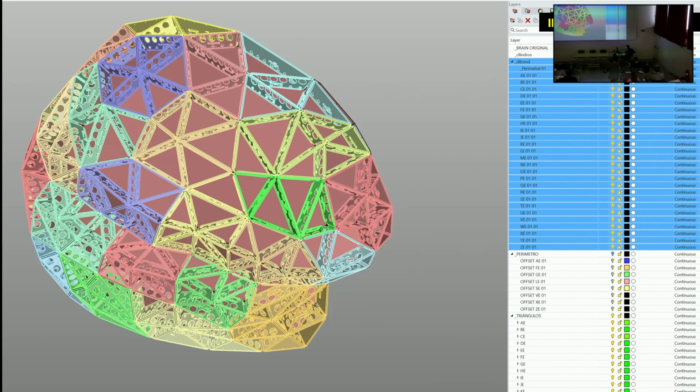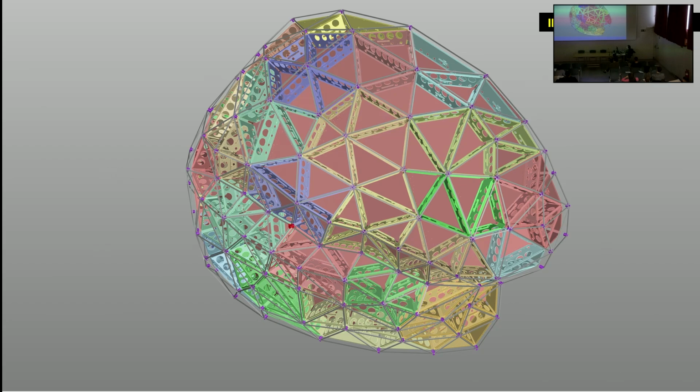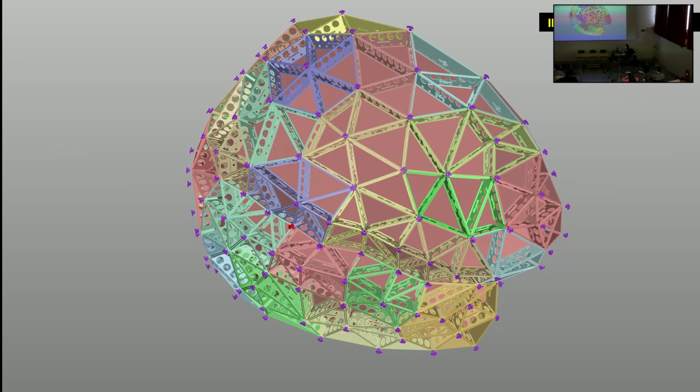So this was created with an aluminum structure, opal translucent white sheets, and these magenta, how do you say, locks of the tubes were created in 3D printing. Okay, this project is quite old.